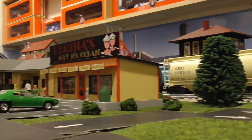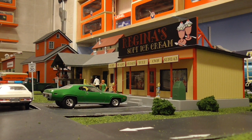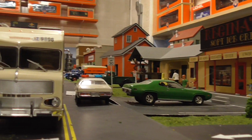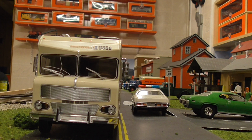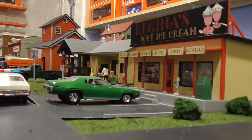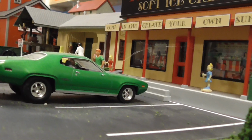Then we'll come around the curve here. And then there's the ice cream store as we're coming around the curve. And then the RV from the show The Walking Dead. So I wanted to point that out. But as we walk by or go by the ice cream stand here.